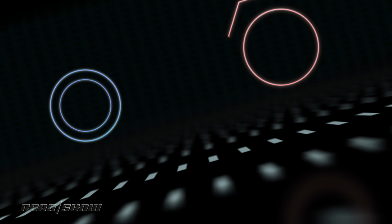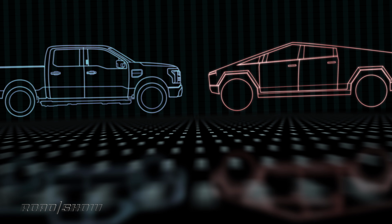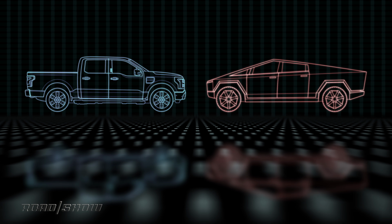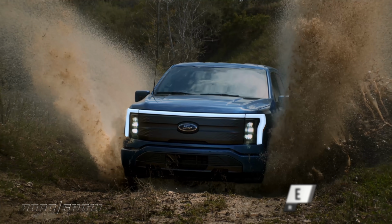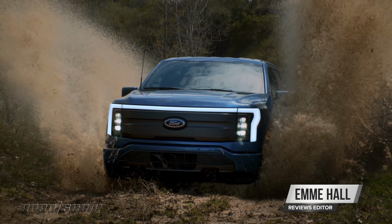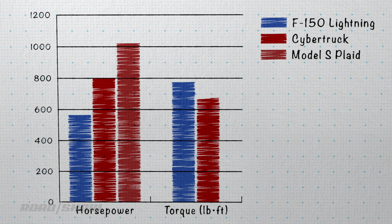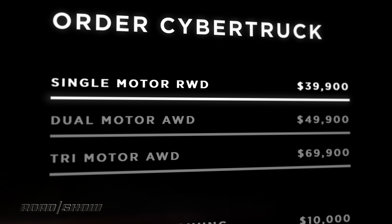It's the Ford F-150 Lightning versus the Tesla Cybertruck, y'all. Ford has recently announced its new all-electric F-150 Lightning, and as a lover of both trucks and massive amounts of torque, I am 100% here for it. Now, can a traditional car company like Ford build something that can rival good old Elon? Well, let's look at range and charging time, power, overall size, utility, and of course price, and see which one comes out ahead.